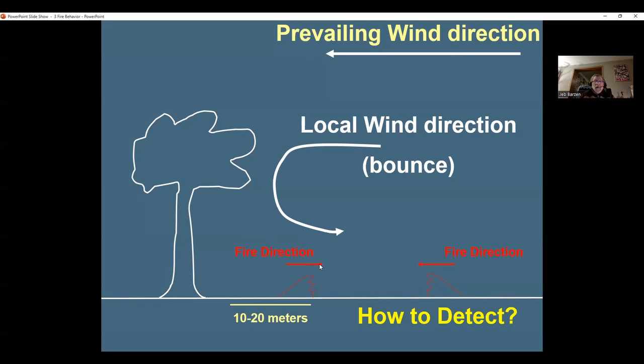All you need to do is look up, so that even though the fire and the smoke will go in this direction, when the fire gets up above the trees, it's going to go with the prevailing wind. So if you look at the fire going in this direction and you look at the smoke when it gets up above the trees and it's going in the same direction it should be with the prevailing wind, you say, oh, this is a local effect. It's just bouncing off the trees.